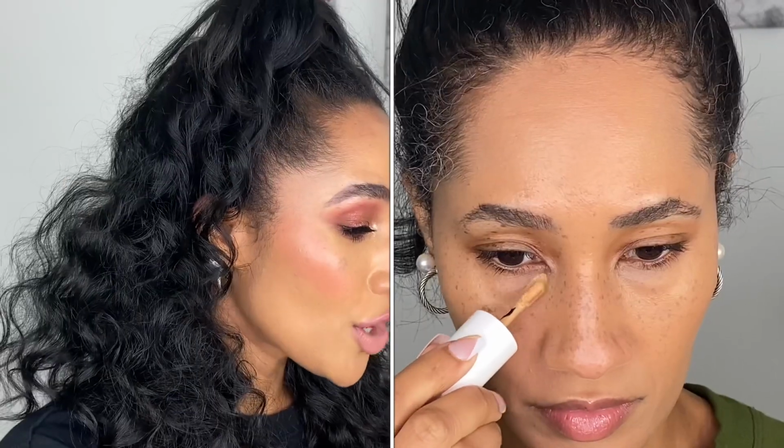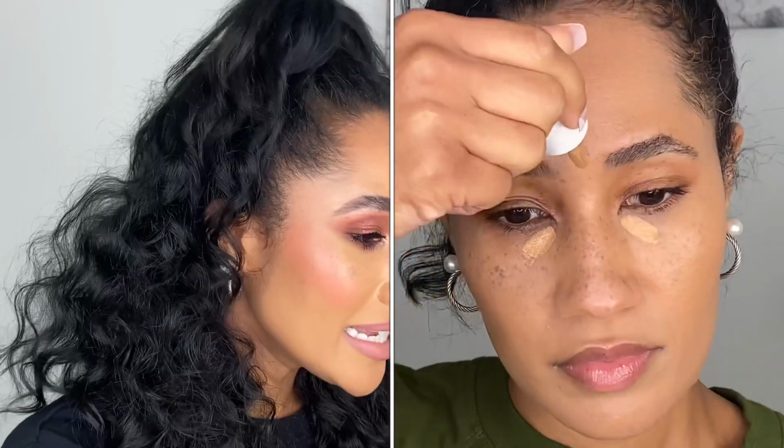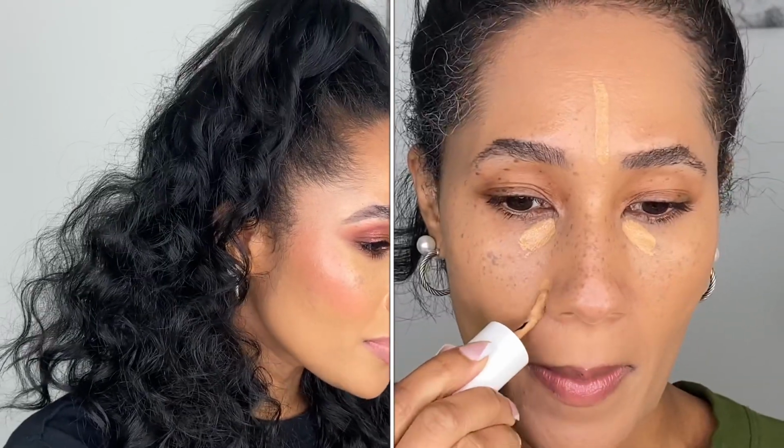Now, getting into the concealer, it comes in a total of 36 shades. So once again, really giving us what we need in our complexion products.